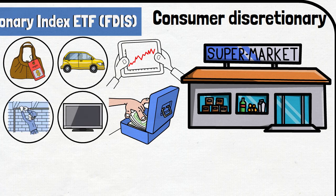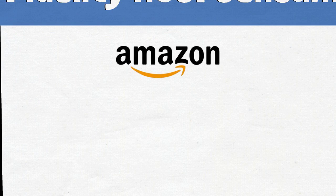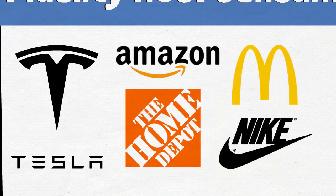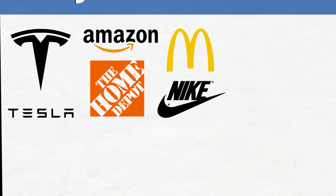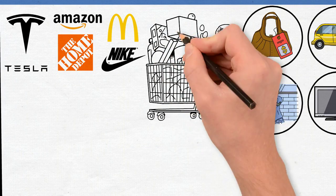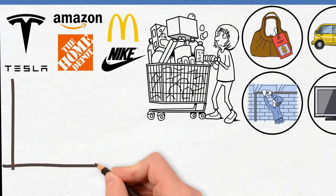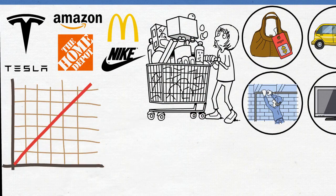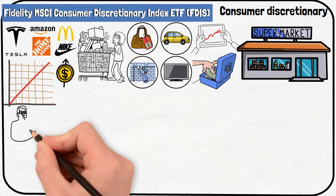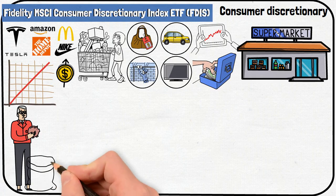FDIS holds stocks from well-known companies such as Amazon, Tesla, Home Depot, McDonald's, and Nike. These are companies that thrive when consumer confidence is high, and people are willing to spend money on goods and services beyond their basic needs. The consumer discretionary sector can experience explosive growth during economic booms, making FDIS an appealing choice for investors who are looking for higher returns and favorable market conditions.